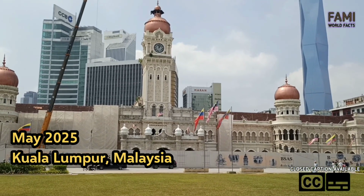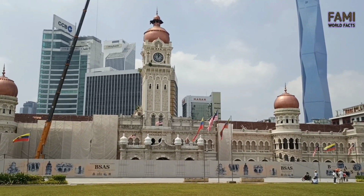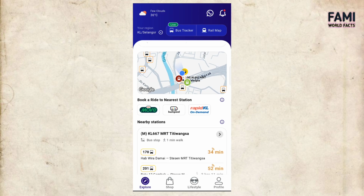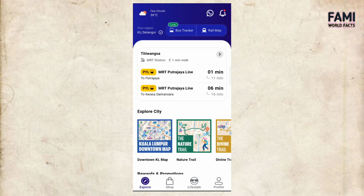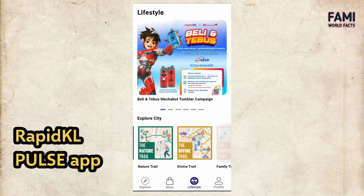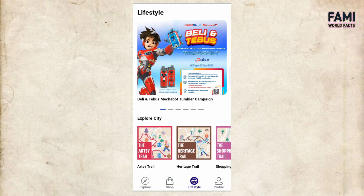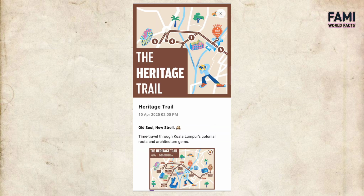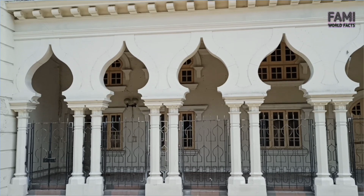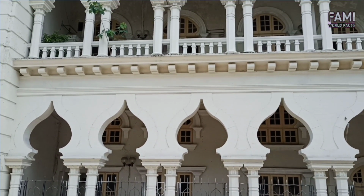The old colonial era buildings in Kuala Lumpur are the major attractions in the city, but there should be a guide map of visiting them all. In May 2025, RapidKL, the city's major operator of rail transit and bus services, launched the new Pulse app with self-guide maps in the lifestyle page, self-guide maps of tourist attractions around the city, and one of the maps is the Heritage Trail. The map highlighted the unique architectural wonders of old Kuala Lumpur.